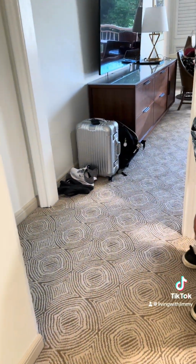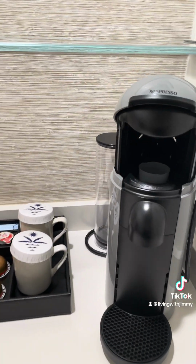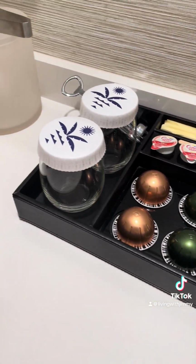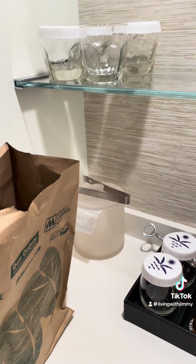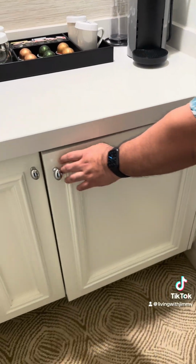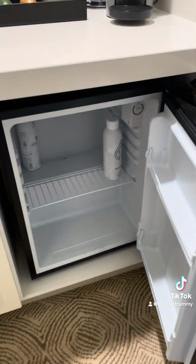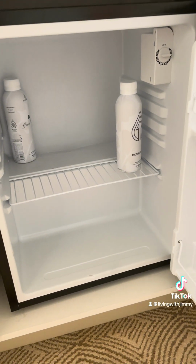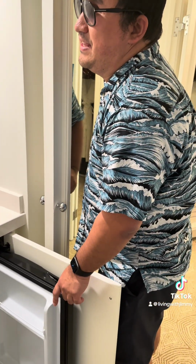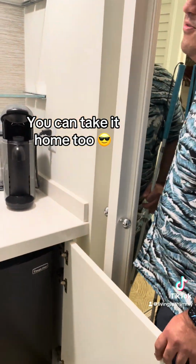On the right hand side, we have this little coffee station. So it has the espresso pods, the coffee maker. The ice bucket is also found here with some cups. And down below here, let me move out of the way, is where you can find your mini fridge. And then when you first check in, it gives you these two water bottles. They're nice water bottles, and they can be refilled. There's refilling stations all around the property, which is pretty cool.